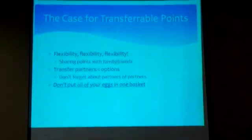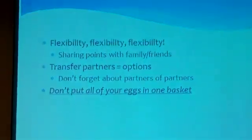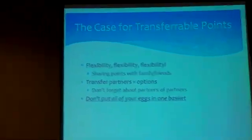The great thing about transferable points, I want to go to the next slide. The thing is, it's all about flexibility. So we've got American Express Membership Rewards and Chase Ultimate Rewards. Those are the two main programs that we should all be concerned with when it comes to travel. The greatest thing is flexibility.